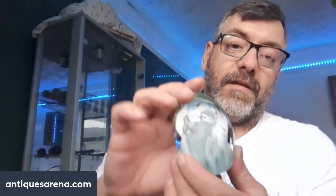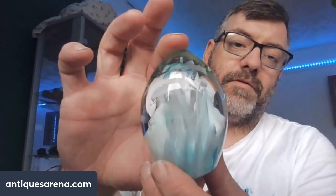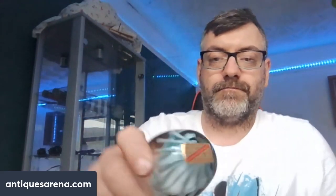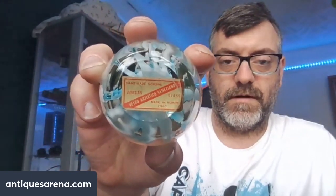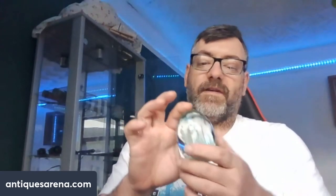I'll show you the label in a minute. I know the make it is. There's no name on there. But a beautiful little paperweight. It cost me a tenner. A couple of bubbles in the glass. And it is a Murano Venetian, made in Murano. So, for a tenner, I bought a beautiful little Murano paperweight. That'll go up on the website for about £25.